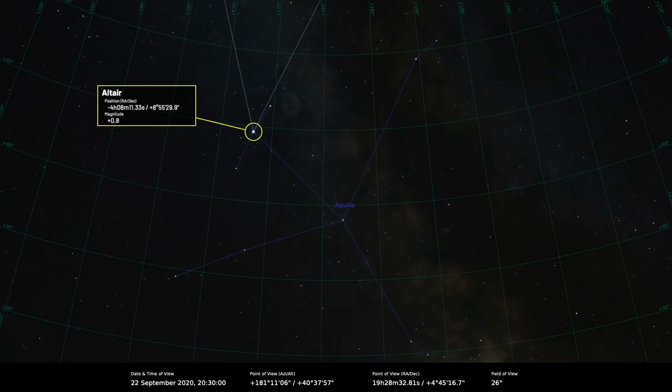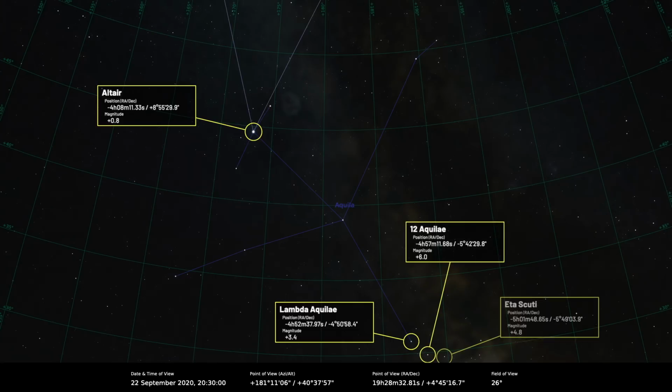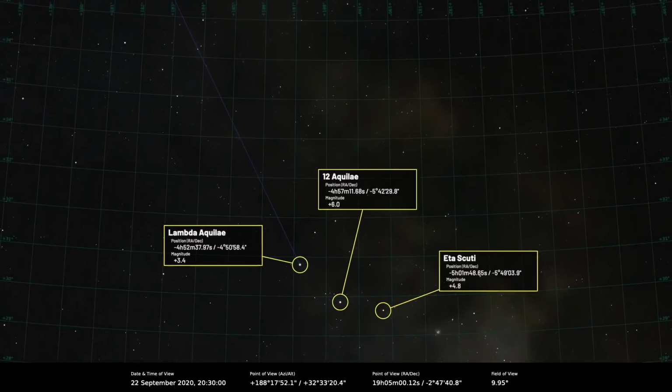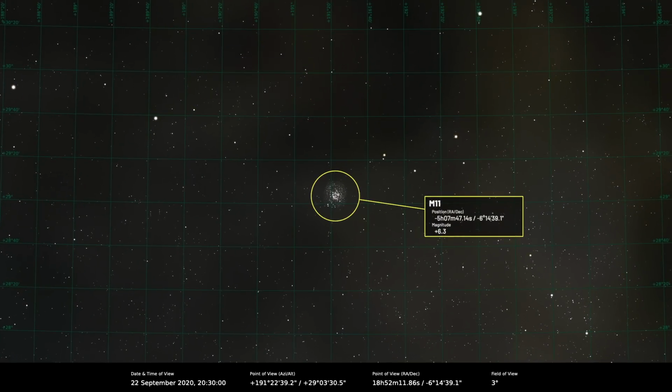At the southern end, there's a small curve of stars formed by Lambda and 12 Aquilae, together with Eta Scuti. And not far from here is this beautiful open cluster M11, known as the Wild Duck Cluster. That's one of my favourite open clusters of the night sky. And it does actually look like a flock of wild ducks in flight. You've got a good imagination there, then. But I think it does.